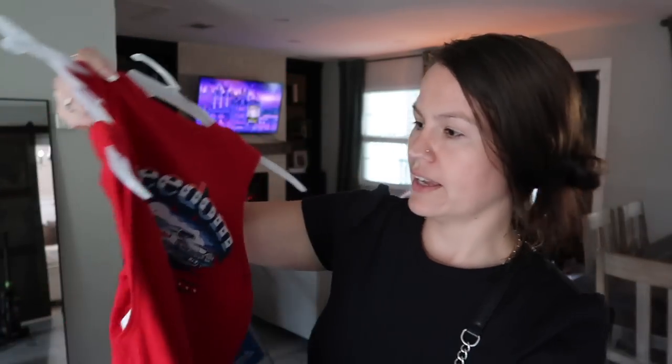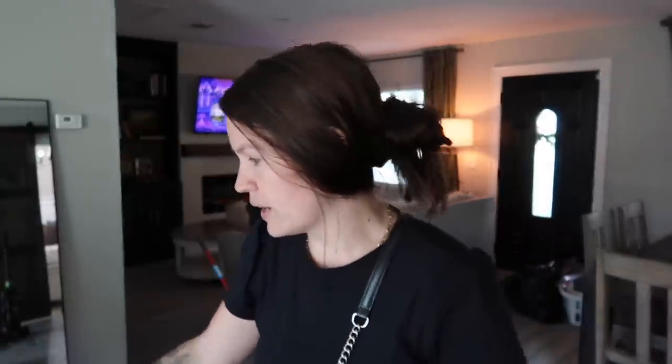So I think it'll be good to be coordinating in some way, even though it really doesn't matter. We go up to my family's property and the kids get dirty up there. We usually go for a ride on the side by sides and stuff, but they got a cute little shirt to wear for 4th of July.